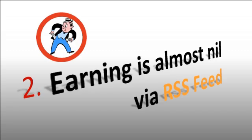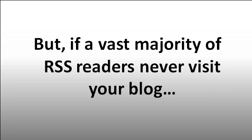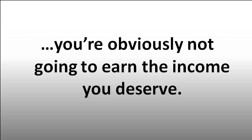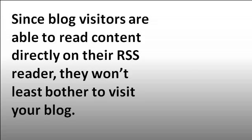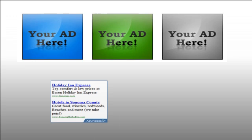Earning is almost nil via RSS feed. The banners and ads in the blog are what make your livelihood. But if a vast majority of RSS readers never visit your blog, you're obviously not going to earn the income you deserve. Since blog visitors are able to read content directly on their RSS reader, they won't least bother to visit your blog. And if they're not visiting your blog, then all the ads, no matter how good, placed on your blog become useless.